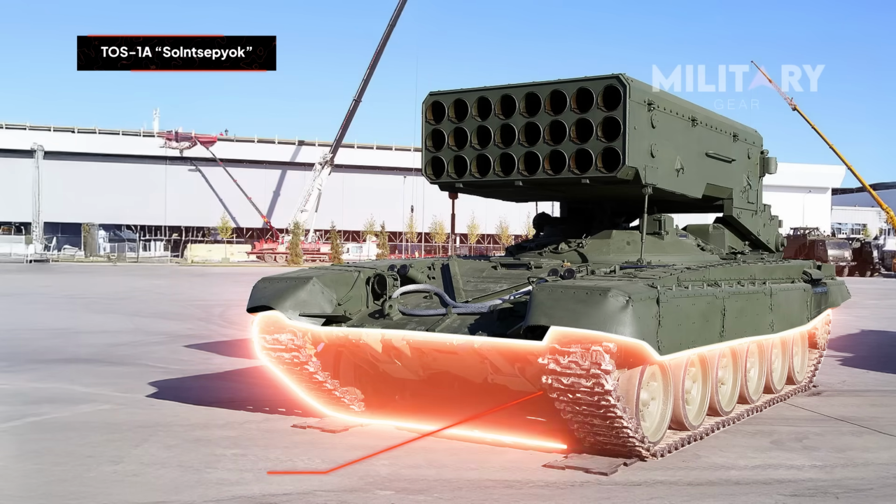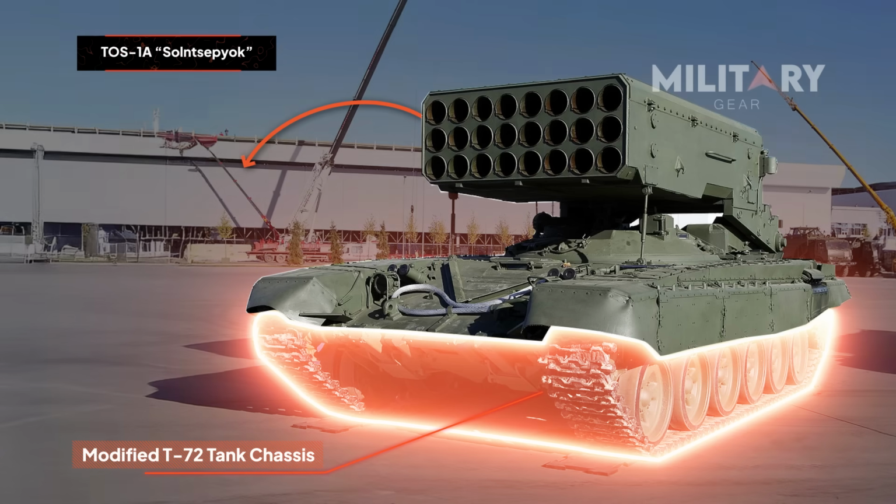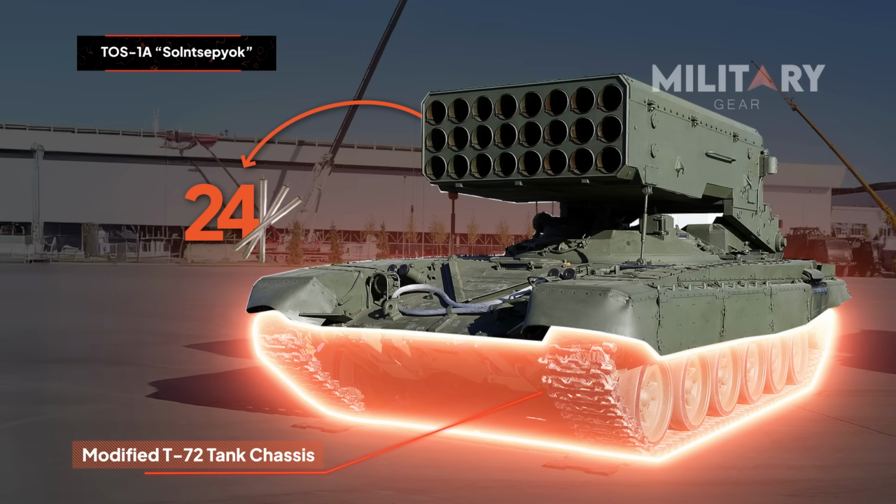It is mounted on a modified T-72 tank chassis, offering both armored protection and battlefield mobility across various terrains. Beneath its sturdy frame lies a formidable force: 24 launch tubes for 220mm rockets, specifically designed to fire thermobaric warheads.